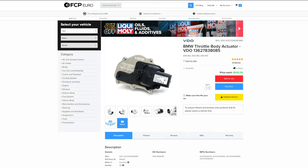Now, why do they fail? These can fail for a few different reasons. Because they are both electrical components and mechanical components, similar to the throttle actuators, they can fail in both regards as well. If they fail electronically, they either won't be able to open and close the valve, or they will open and close the valve incorrectly and cause rough idling. If they fail mechanically, it's likely due to the valve sticking and not being able to regulate properly the amount of air entering the engine, which again will cause an abnormal idle.